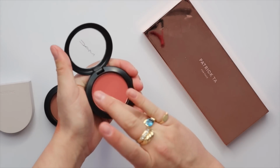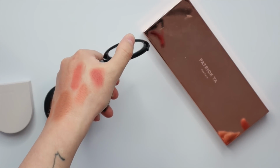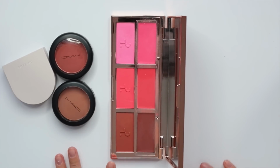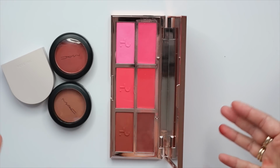It's Burnt Pepper from MAC, which is like a nice bronzy red shade that looks like a sunburn. I might think about that one. And I think I'm going to for sure bring this Patrick Ta blush palette because I know I'm going to want to use it and I'll miss it. Yeah, I think I have something for all of my moods here.